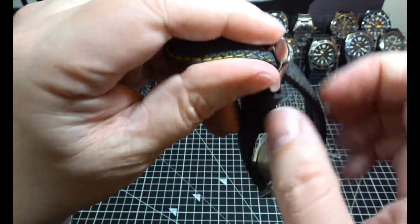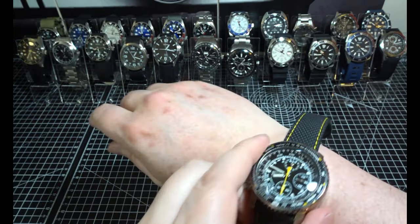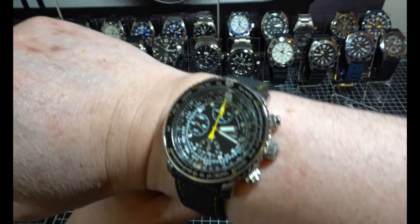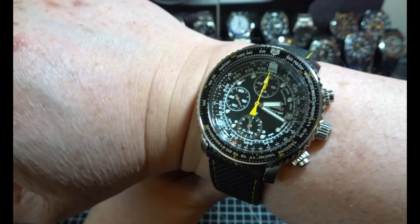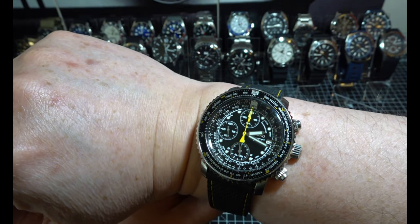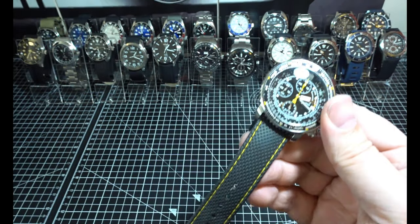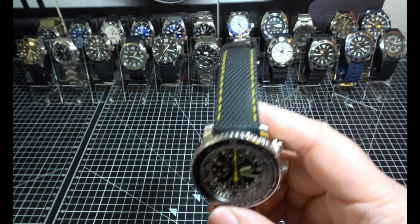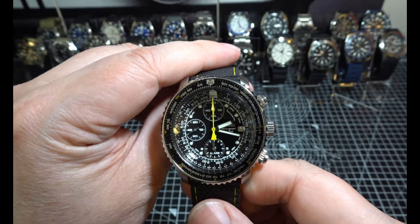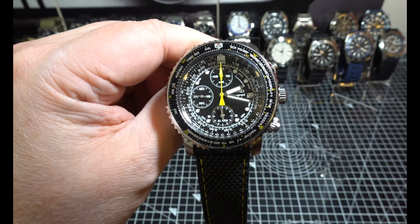See what it looks like on the wrist. So I'm not fastening it up, but you can just get an idea of what it looks like. That's the watch itself on the wrist. I like this strap. I did get this strap from a friend of mine. Thank you, James. Well, lovely watch. So that is the Seiko Flightmaster SNA 411.